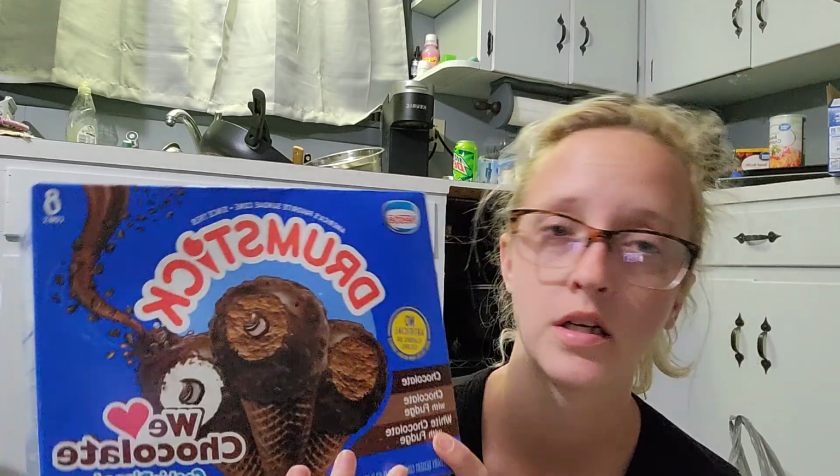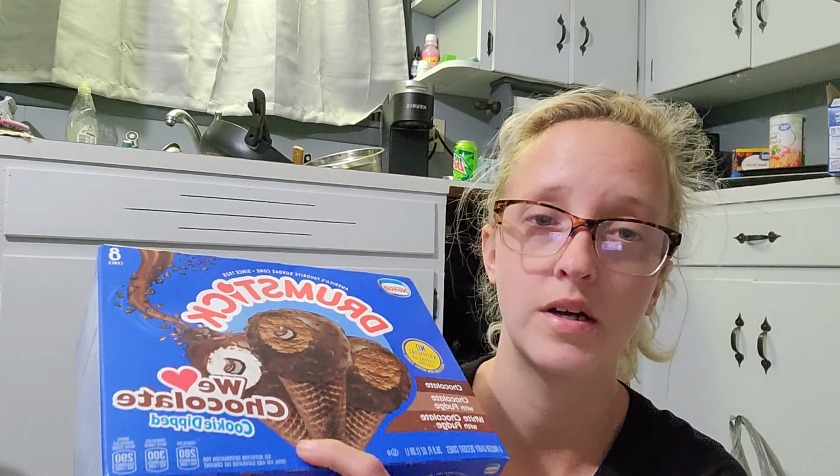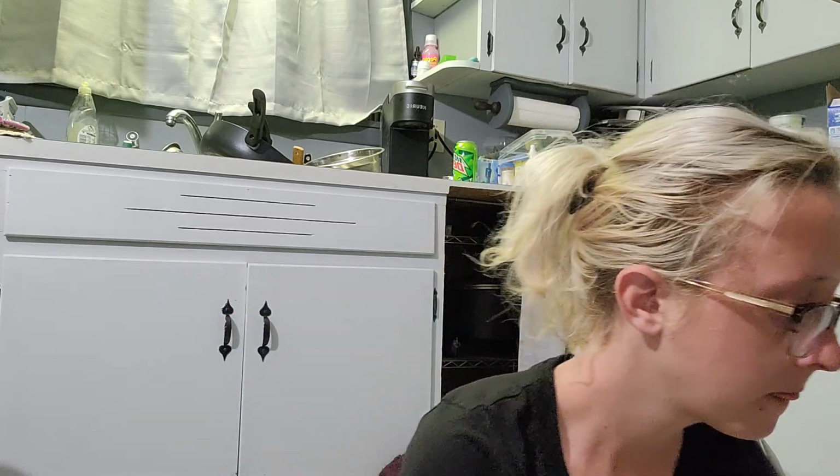So now that we have more space, we could finally get ice cream. So my husband got these. He likes those. I like these too, but I just like the vanilla ones with the caramel in them. And so we just got these because he likes these. For my ice cream choice, and I will share with the kids, I got ice cream Snickers.